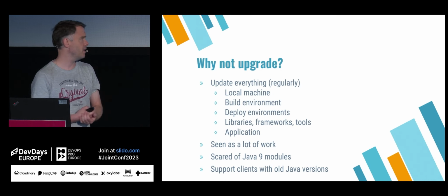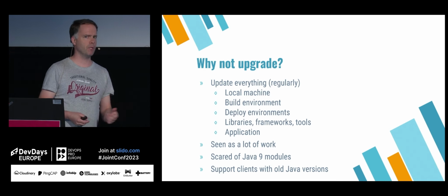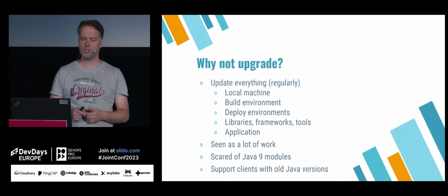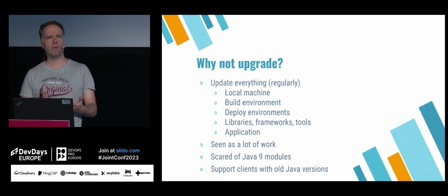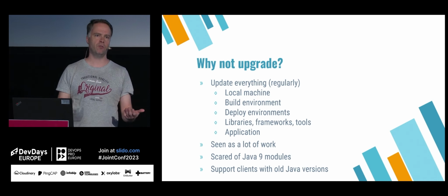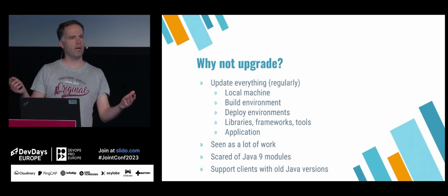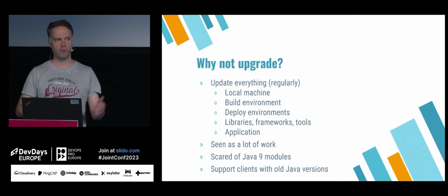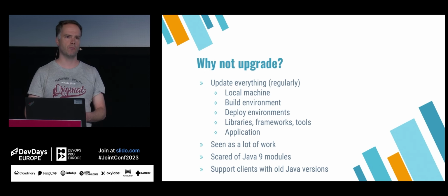Why wouldn't you upgrade? Yeah, there actually it can be a bit of work. We will see that it's probably not as much work as most people expect, but still it is some work. And what I also notice is that a lot of people are afraid of the Java module system, Jigsaw, which was introduced in Java 9. A lot of people think that they need to use it. Actually, you don't need to use it. You can just build a normal application without all the module stuff. And that's what most of the world is doing. And if you're interested, you could opt to choose the module system.